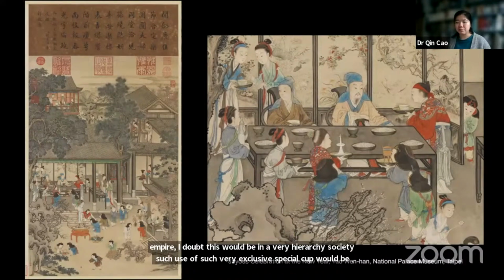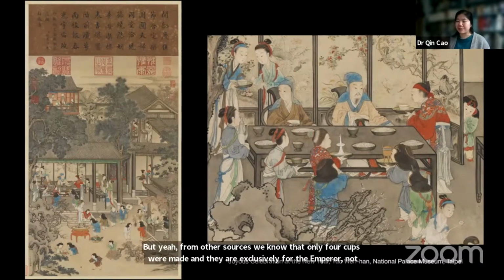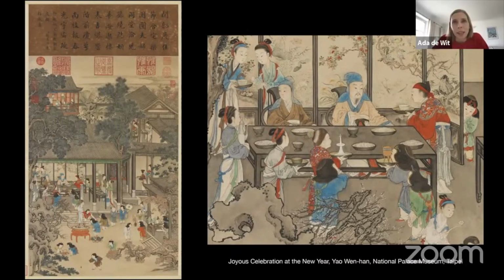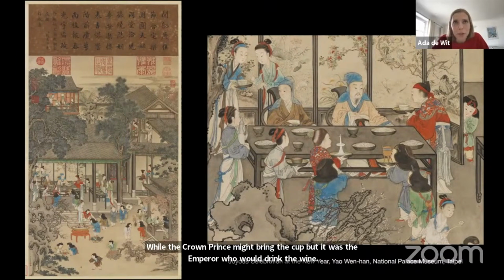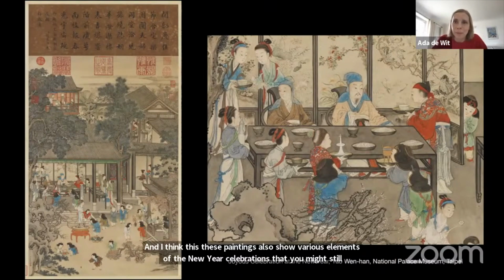But from other sources, we know that only four cups were made, and they were exclusively for the emperor, not even the crown prince. While the crown prince might bring the cup, it was the emperor who would drink the wine. Exactly. And I think these paintings also show various elements of the New Year celebrations that you might still recognize today. There are certain elements that really continue.